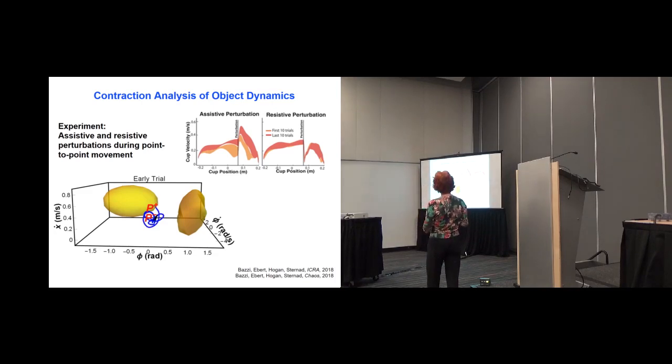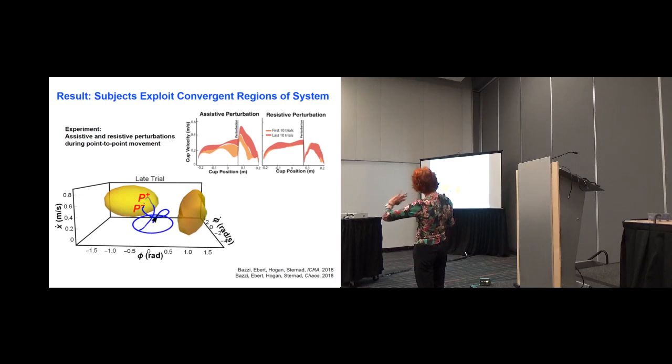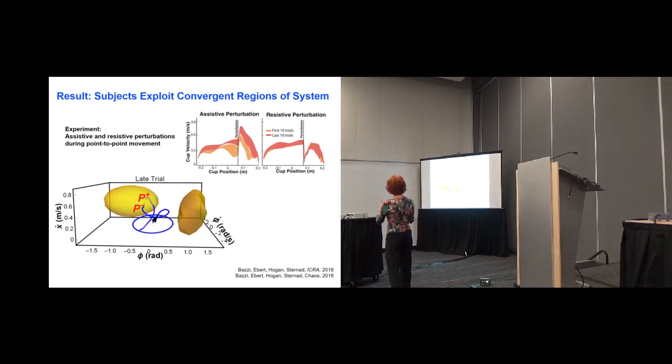And in a later trial, you will see how the trajectory just enters the volume when it encounters the perturbation and exits it again. So with this summary, I think we can make our first conclusion that subjects exploit stability, i.e. convergent regions in state space, to manage that perturbation that they encounter.